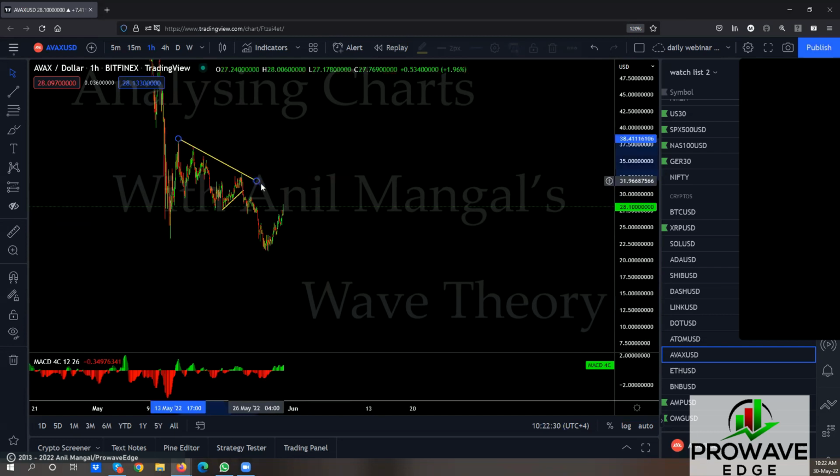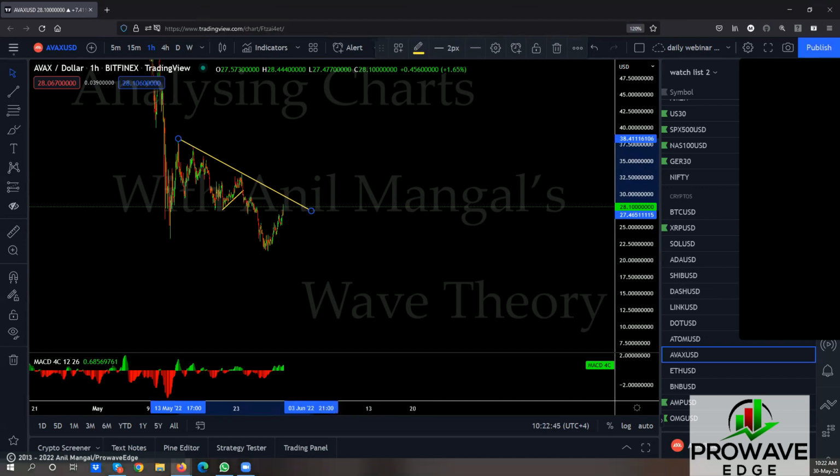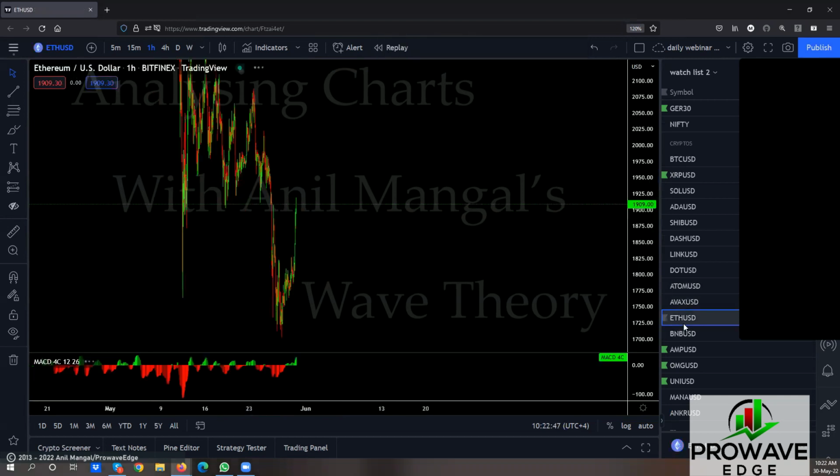Same thing, this one broke the low, so this one is definitely going to make a running flat. We broke the low. I don't see any contracting flat in here, so it's likely going to do this and drop one more. And then we'll start to buy from the low going up. They're all pretty much the same. ETH.